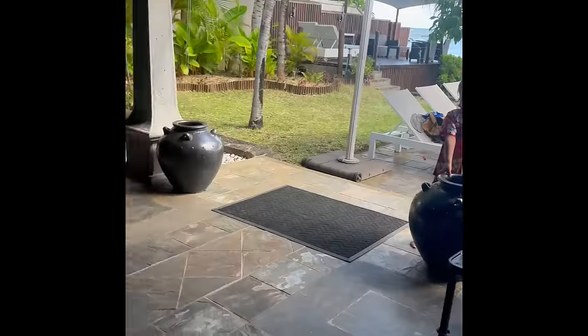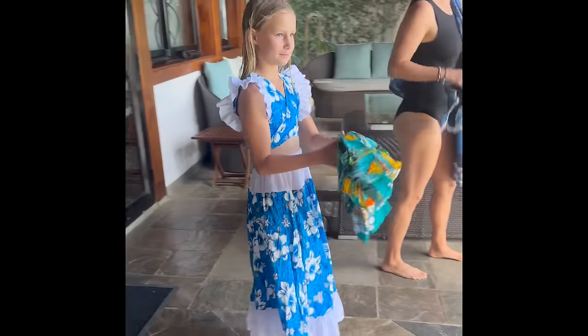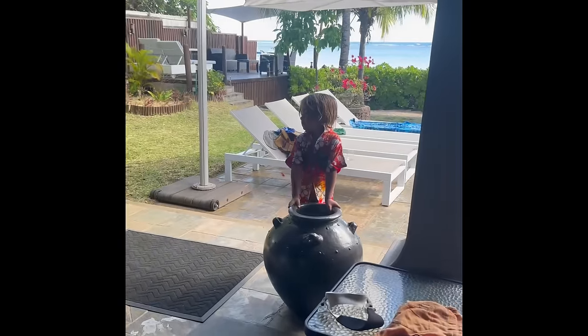My favorite thing about Muse Villas was the small and thoughtful things that they sprinkled in throughout our week. Oh yeah, looks cute, guys. Manila, look how cool Callie looks.